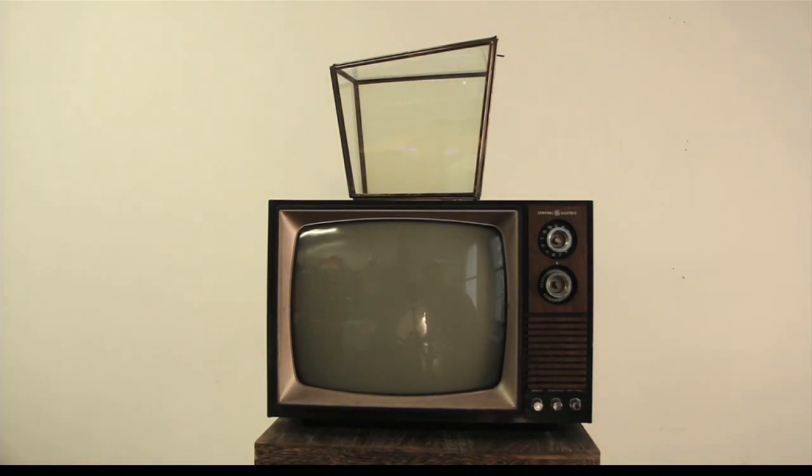So every time the two characters touch, it shuts off the tube of the TV. This was interesting to me, but I've never really incorporated myself into a piece before, and I wanted to make a self-portrait. Traditionally, we see self-portraits at the Met Museum or something like that. There are these grand portraitures of people. This is a self-portrait of myself, but it's done in a different way.